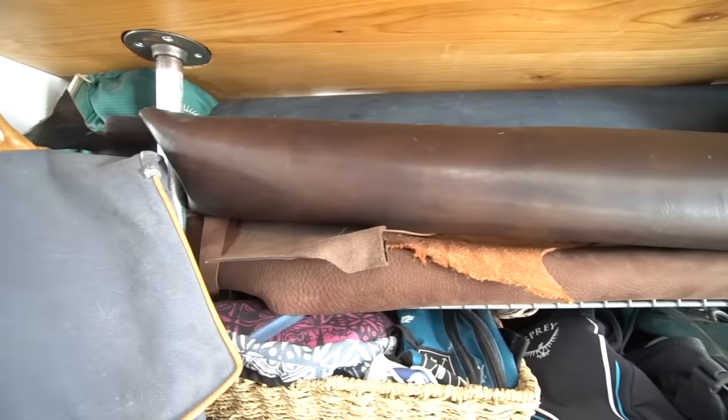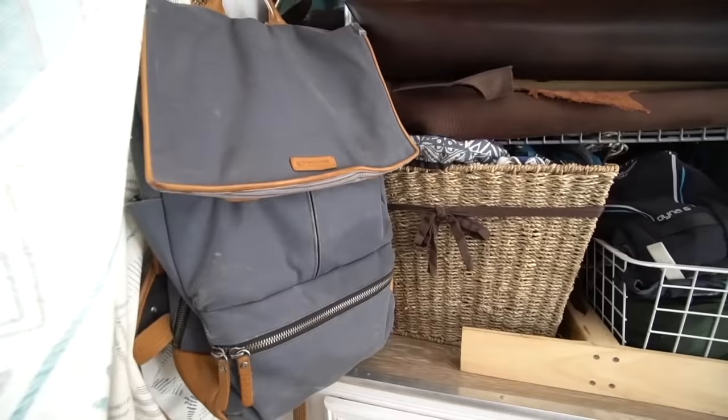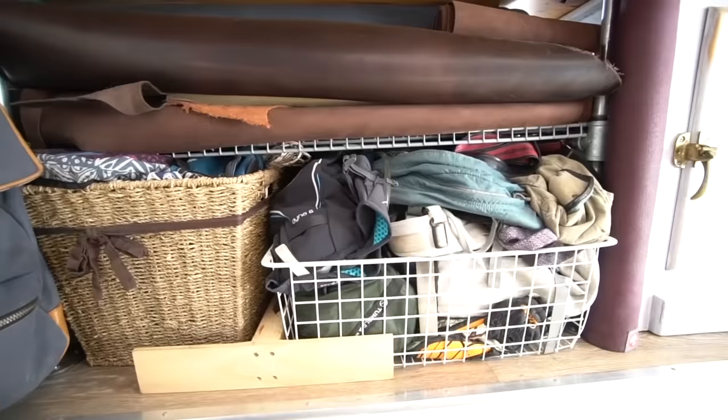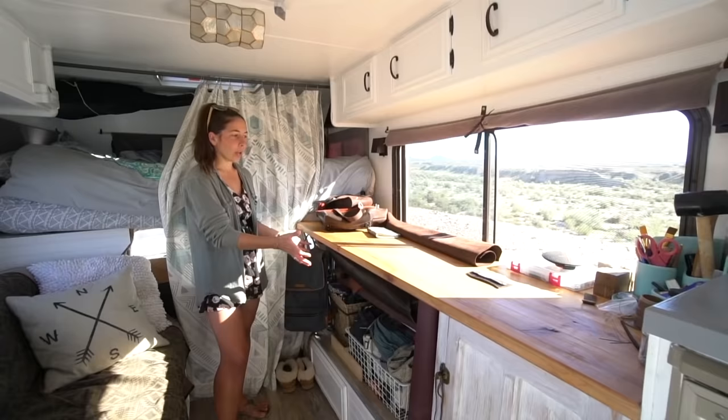But yeah, so I use this for my gear storage. I do a lot of backpacking and climbing and running, and a lot of things. So all of my gear is just shoved under here and back in there. And then also it's a really good spot. I do leather working, so I get to keep my rolls of leather in there just out of the way while I'm not working on them or while I'm just traveling around. So just to keep them a little bit more protected.